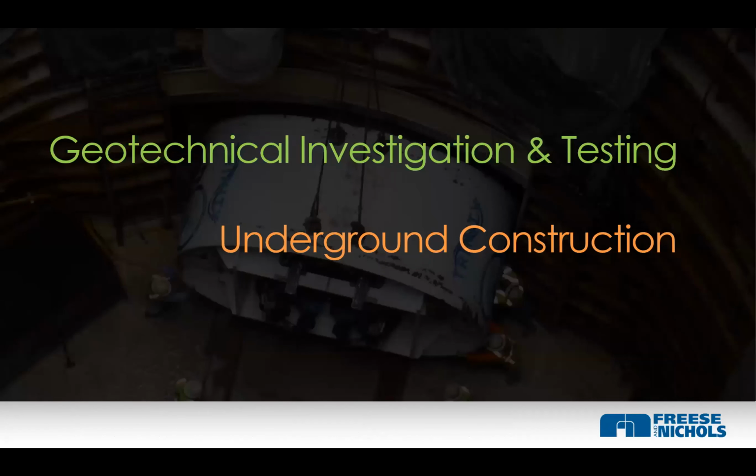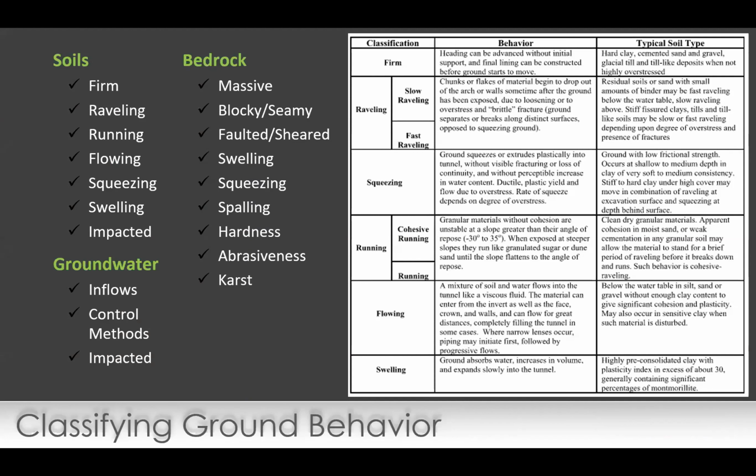All right, so geotech investigations and testing for underground construction. What are we trying to determine? Well, we're trying to determine how the ground is going to behave. So there's a ground behavior classification called the Tunnelman's ground classification, and it's going to talk about how the ground is behaving.